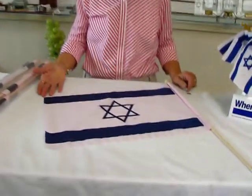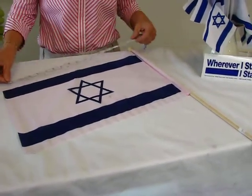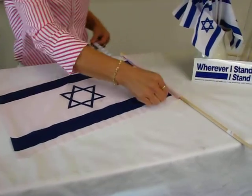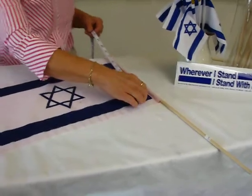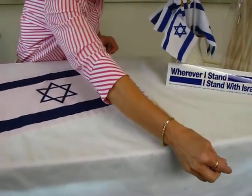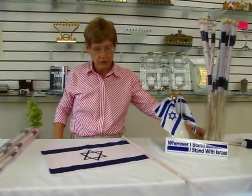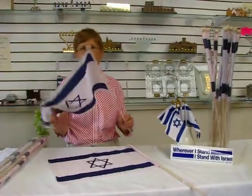We have an assortment of Israeli flags, and today I'm going to feature this one that is on a pole. This flag is 17.5 inches by 11.75, and the stick that it's mounted on is 24 inches. This is a great flag for parades, any kind of function.